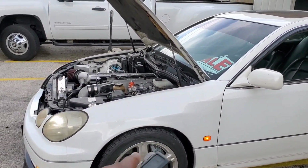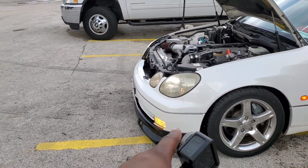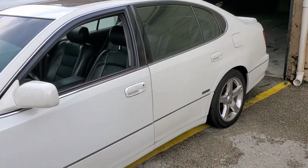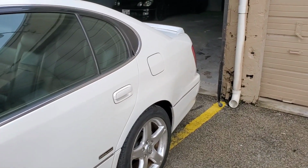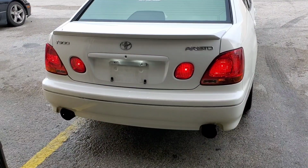Toyota Aristo fenders that has the lights here instead of right here. Toyota Aristo front bumper, okay? And I'm also gonna pass on the inside and show you what's going on. The interior of this car is extremely clean. Let's take a look at the back of the car before we do that.